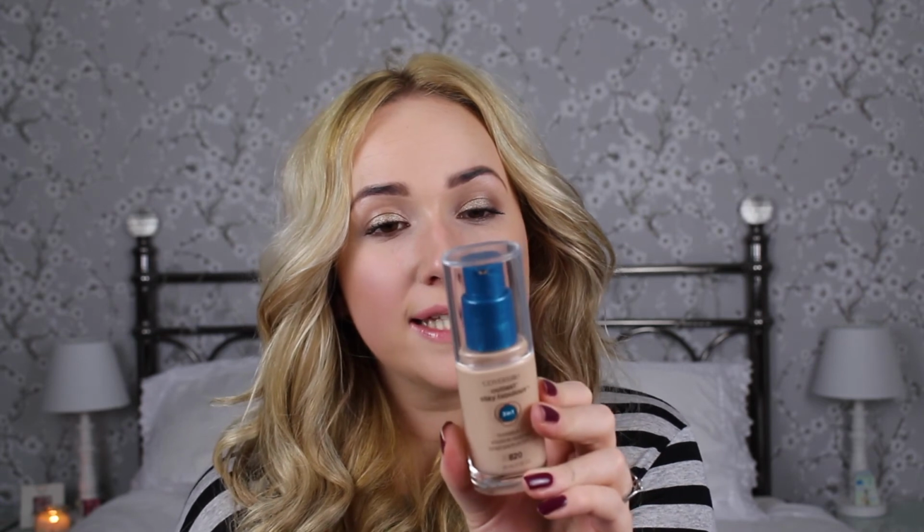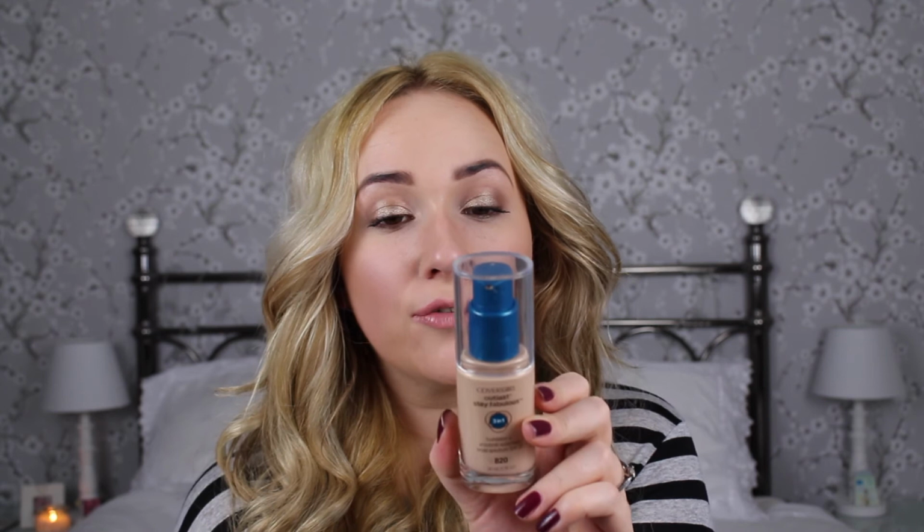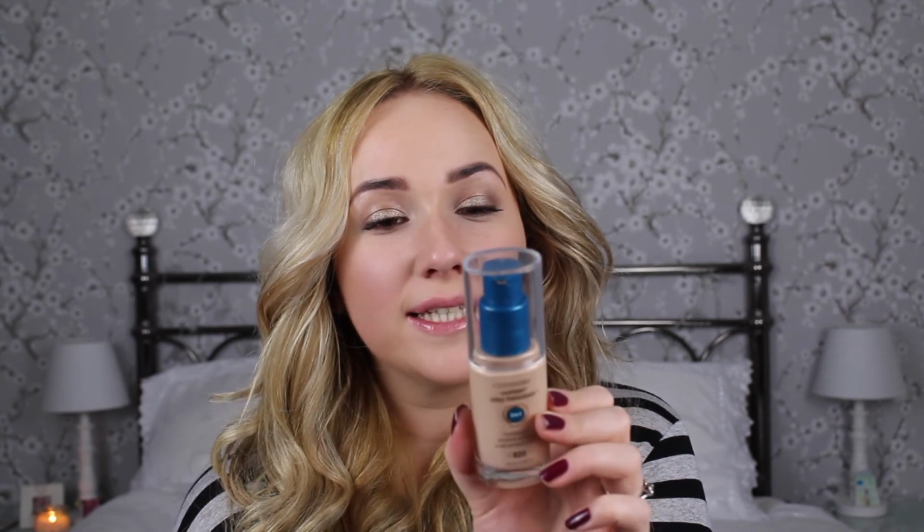On the back it says it is all day flawless coverage, lasting power of primer, coverage of a concealer, and blendability of a foundation in one, shine free. So this sounds exactly like something that I would really like to try, and I've seen YouTube videos of it being applied and it looks flawless, so I really am excited about this.